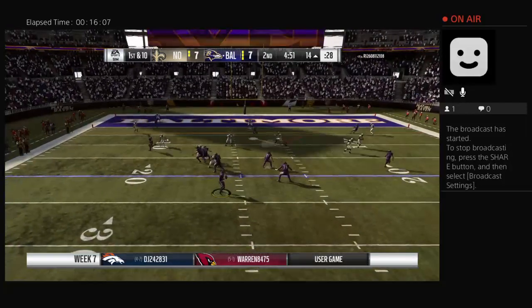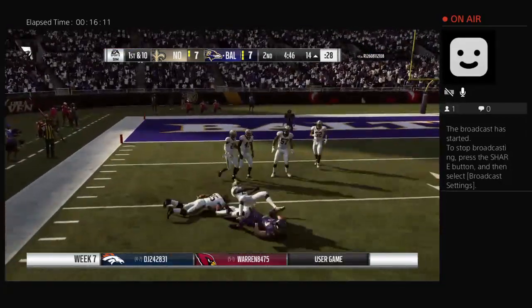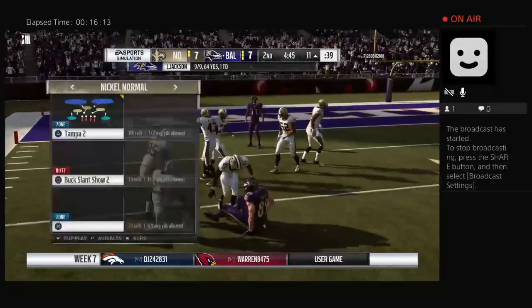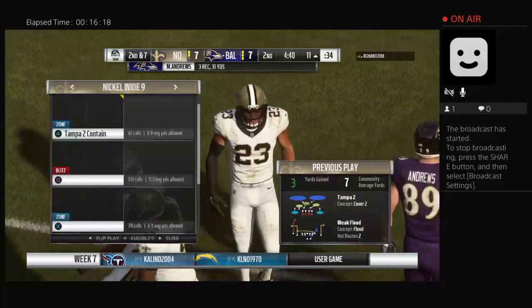Throwing on first down, it's Jackson, dancing to his left. Looking left side, Andrews with it, complete. And he's brought down just outside of the 10 at the 11. The completion good for 3, and it's 2nd down.